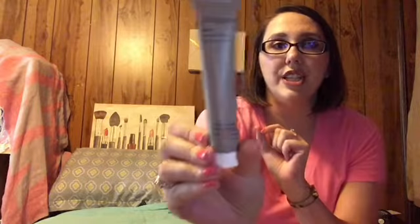Let's see what the pamphlet says. Brazilian Bum Bum Cream, a tightening and smoothing body cream that gives skin a radiance fit for the beaches of Rio. Look beach ready with the body cream. It uses guarana, an Amazonian plant ripe with caffeine that is said to improve circulation for a firmer look, which caffeine is good for your skin when it's in beauty products. So there's that.